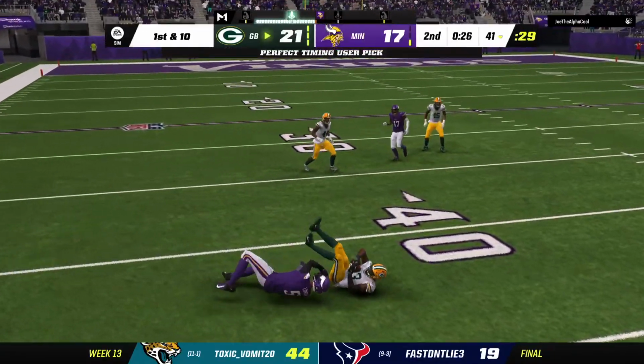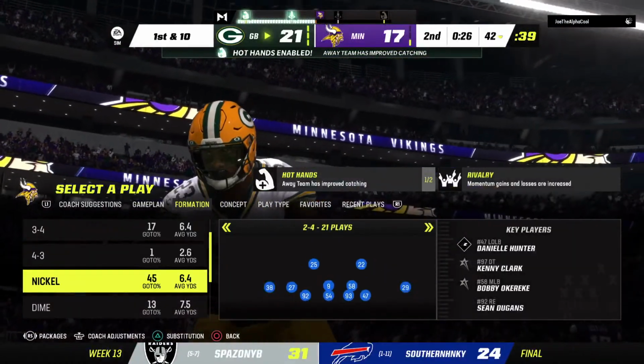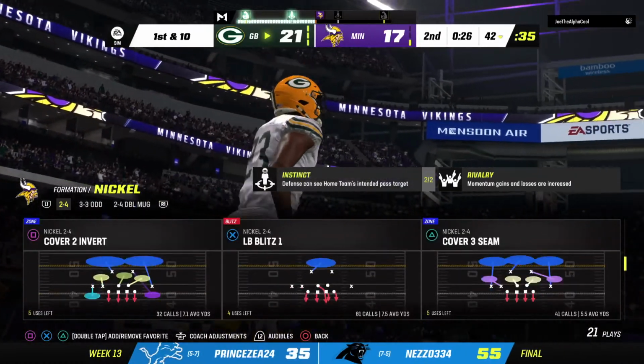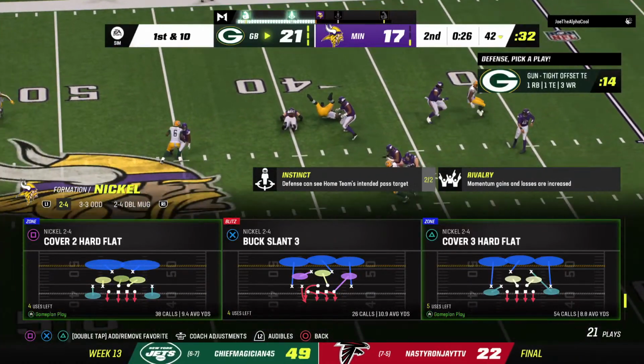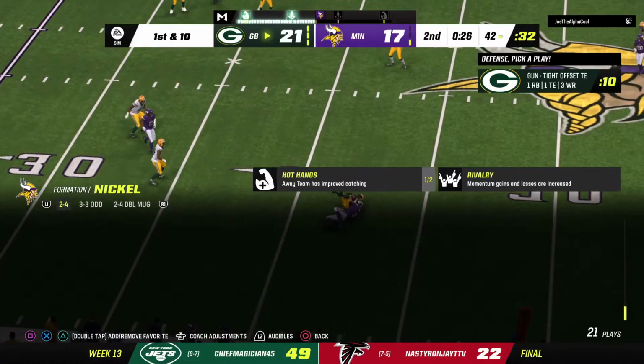Oh, he tries to force it in, and it's intercepted. Andrew Booth picks it off. Well, Charles, so close to halftime there. You throw the interception. Not only that, you do give it to them in plus territory as well. Yeah, they were pushing real hard to try and get something more on the board on their side of the ledger right before the half.